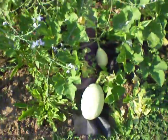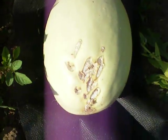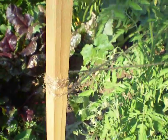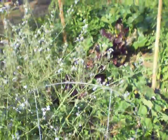And there's more squashes. Looks like a rabbit's having a good time with this one here. And then the Florida weave over on this side, with the posts in the middle, and then different rows of the tying as you go on up. So that's the scoop on the main garden.